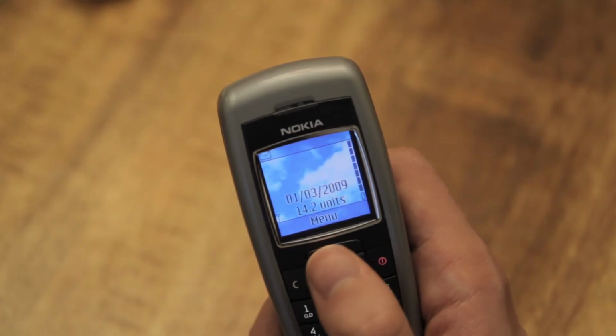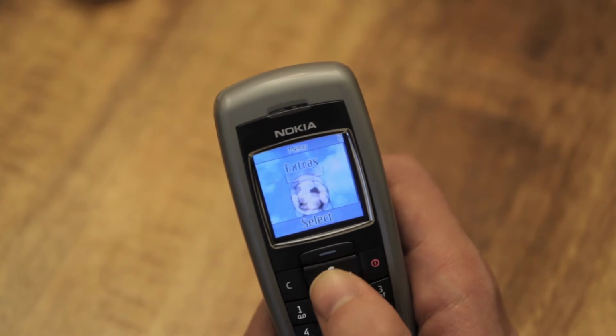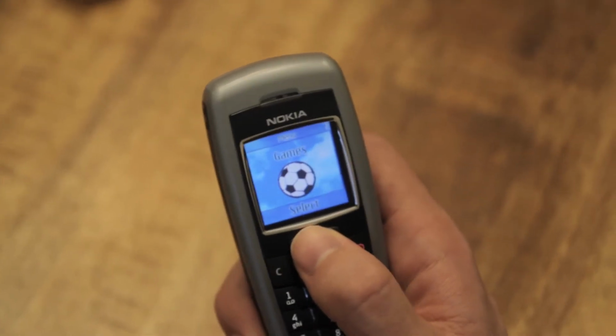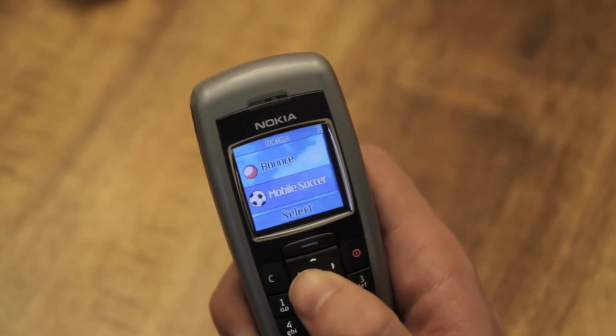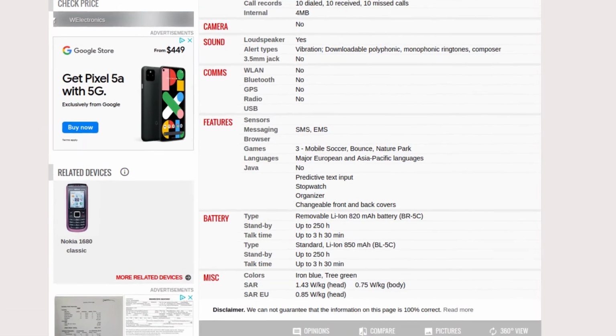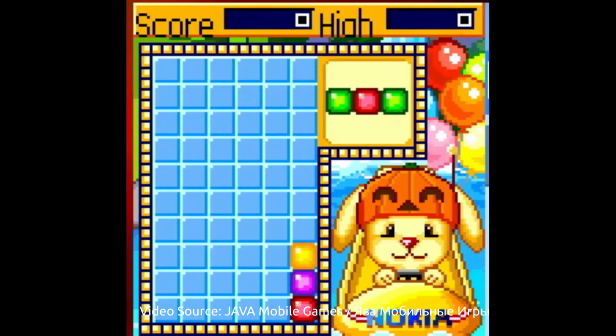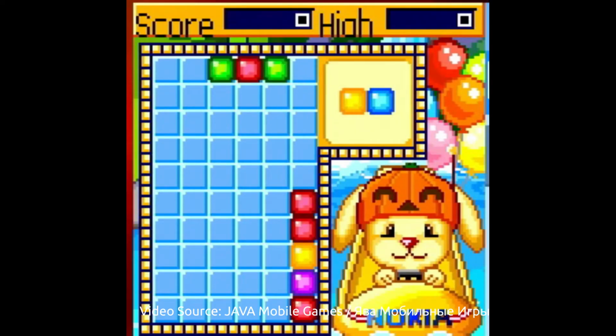Speaking of fun, this phone has an impressive selection of built-in games, another thing Nokia has been known for. On the 2600 we don't have Snake, but we've got Bounce, Mobile Soccer, and Millennium Mission. Now some websites I saw online said that this phone was supposed to have a game called Nature Park instead of Millennium Mission. It's not quite clear which devices have which game, but mine has Millennium Mission, which is a super fun game.